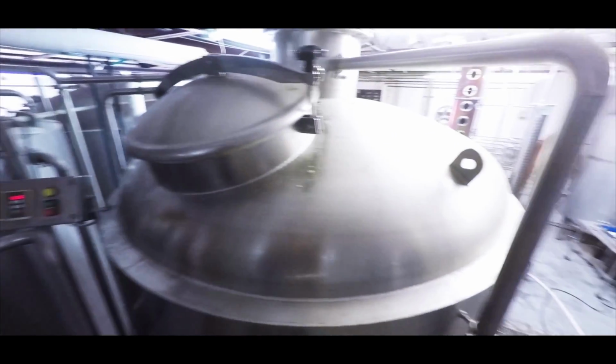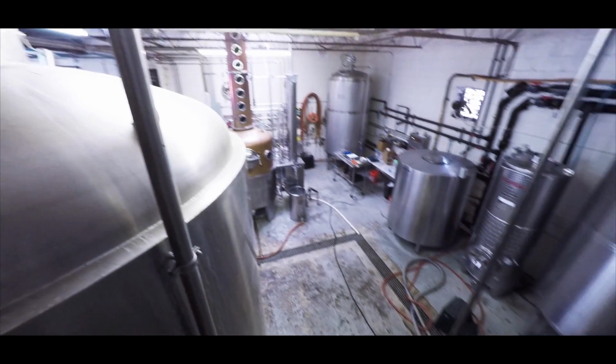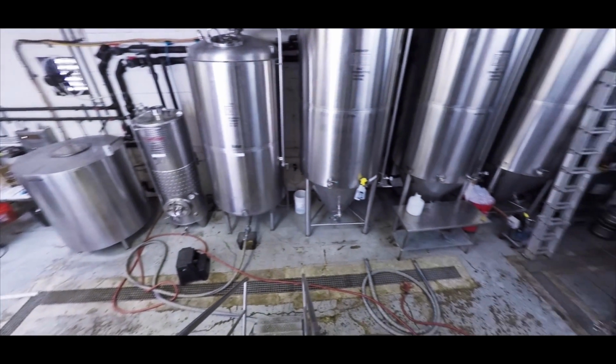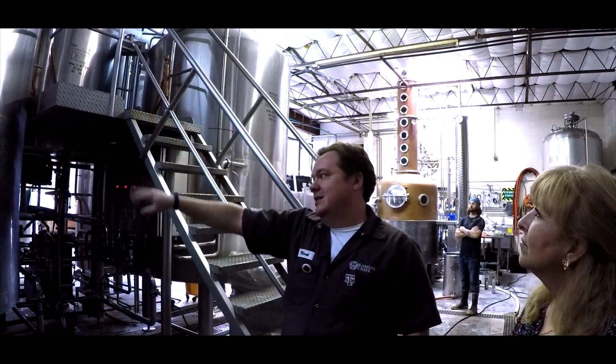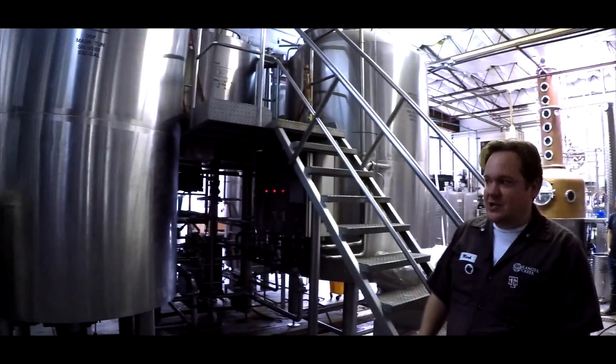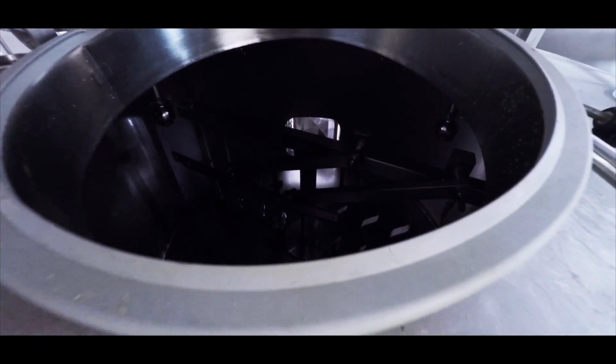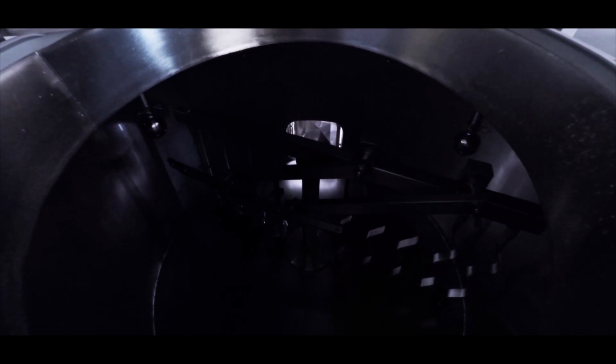The beer and the whiskey are both going to start on this brew house. Certain tanks are specifically for the beer side, and certain tanks are designated for the whiskey side. This mash tun is specifically for our bourbon mashes. Mash tun. Yep. T-U-N. And DSP means it's for our distilled spirits plant. That means it's only for the whiskey side of our business.